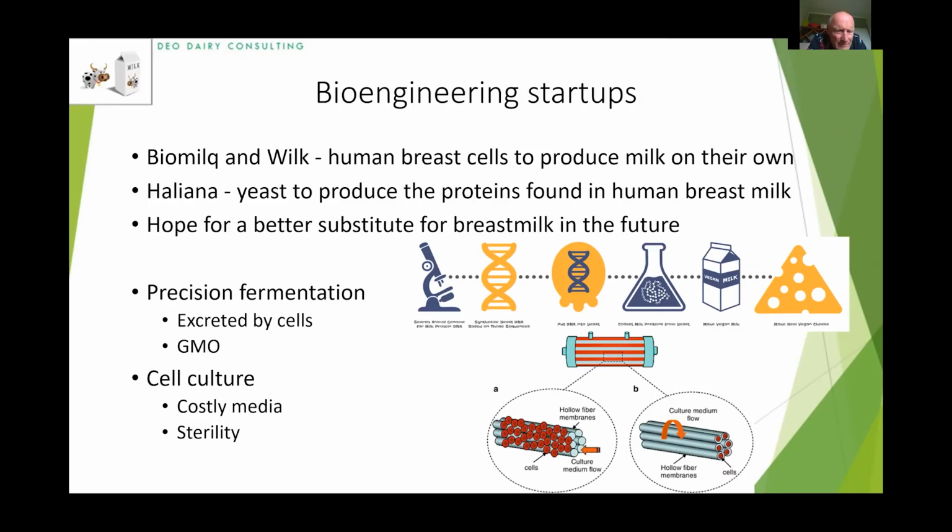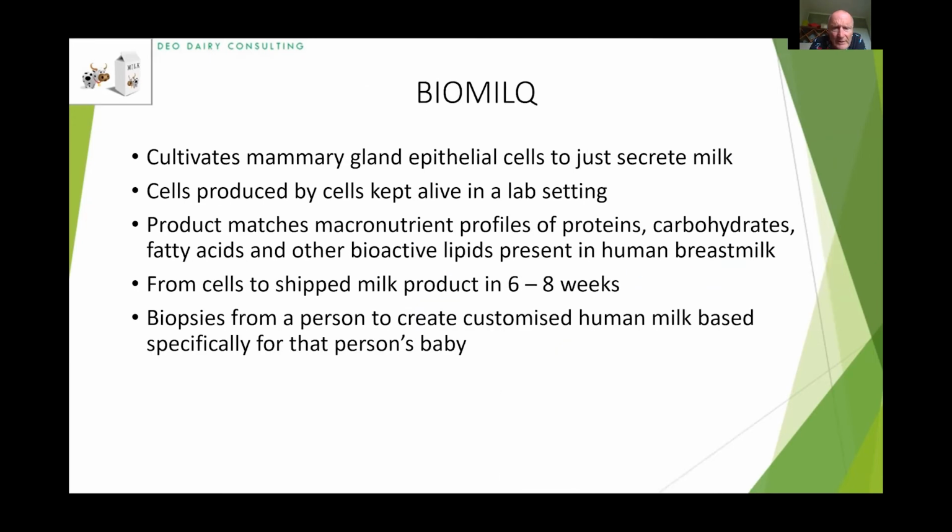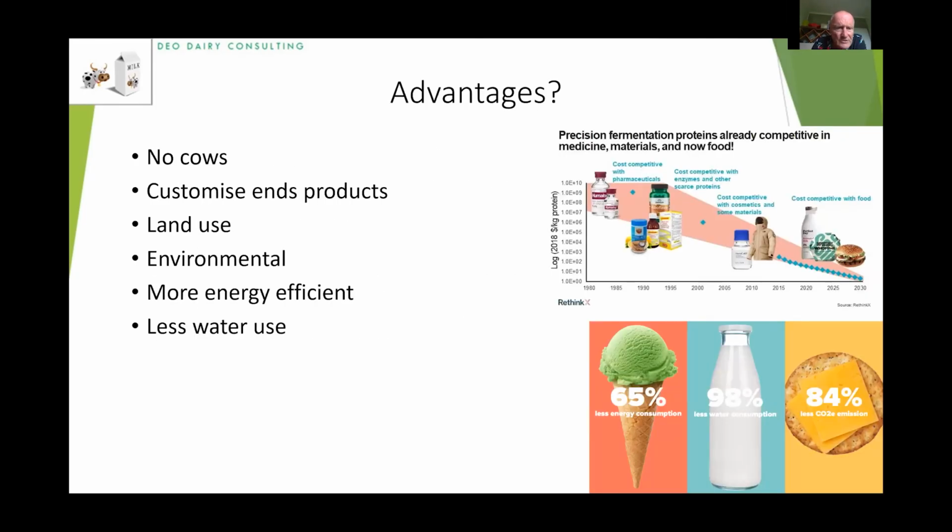And do we really need to go that far? We're also using precision fermentation or genetic engineering, whatever you want to call it, to produce a lot of these human milk oligosaccharides. So yeah, I'm not ruling it out. This is one out from North Carolina, using mammalian cells to secrete milk. I think it's brilliant. It's going to be bloody expensive though. So the good thing about it, it matches the profile of breast milk. We don't have to worry about adding this, adding that, adding the other. So that would be good. Certainly it's got the advantages of no cows, etc.